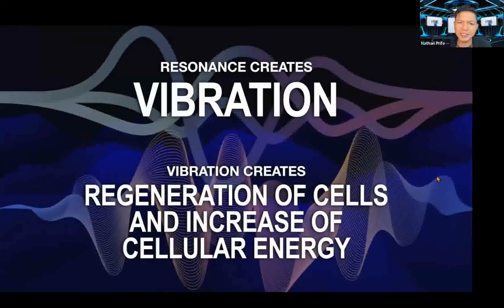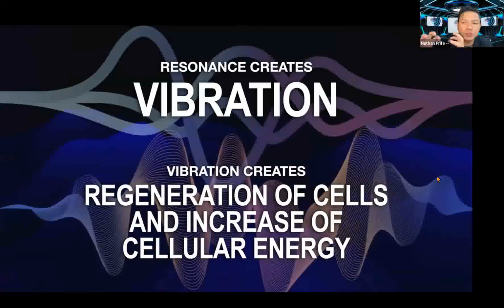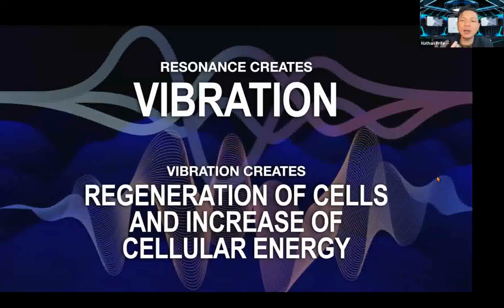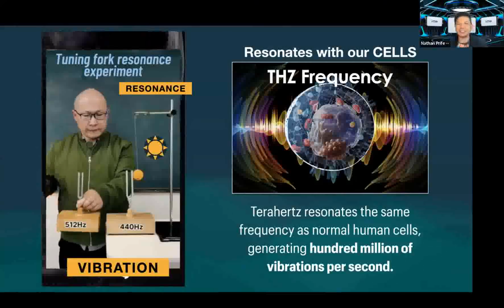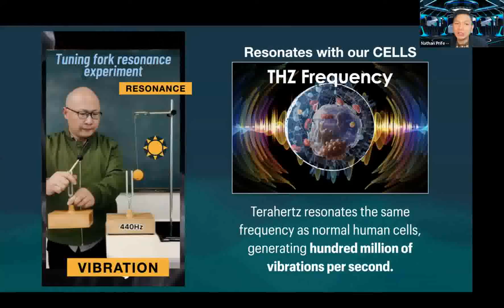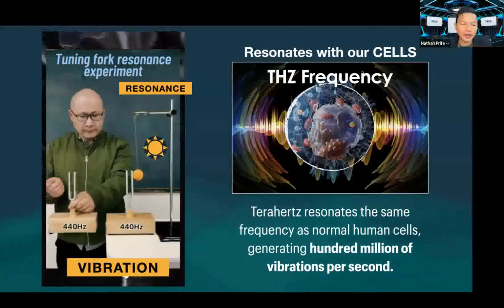Now, because of that experiment and research, they have concluded that resonance creates vibration. Vibration creates regeneration of cells. Take note of the word regeneration, meaning cells are brought back to their state of health, an increase of the cellular energy. Through what? Resonance. That is the key word here, ladies and gentlemen. Resonance. This is not the usual way. This was used in the ancient times. Now it's brought back through technology and our awareness and science.